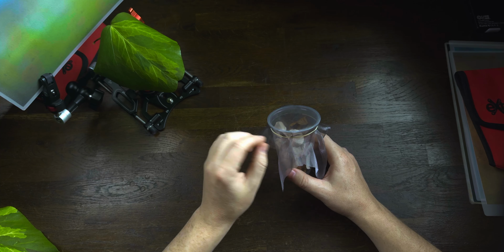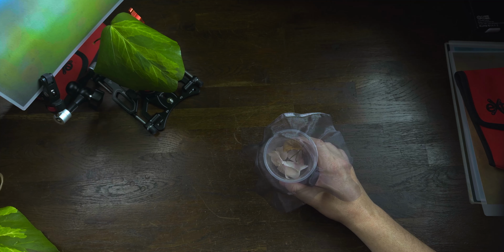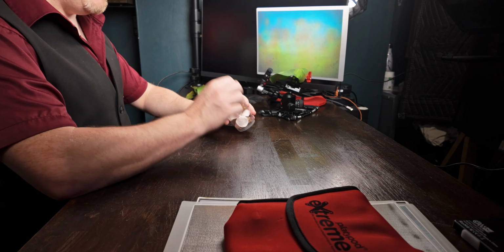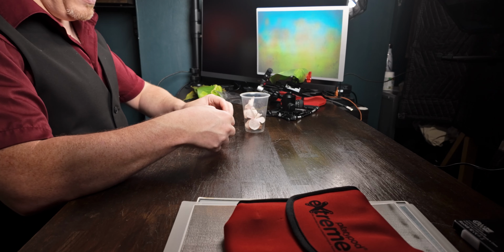Now, as I said, it is a running crab spider. I don't think I've photographed any of these. I've seen them before, but I haven't managed to get a photo of them. Now this guy is very small, so I'm having to be very careful. Let me get him out.